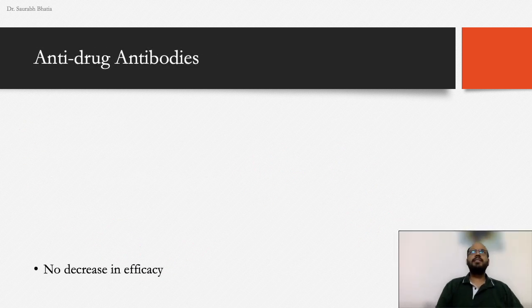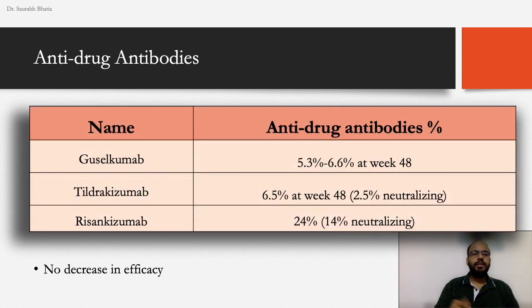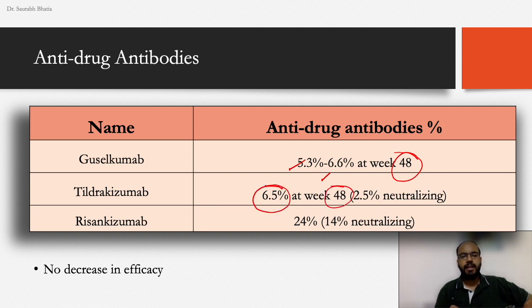Anti-drug antibodies. These are proteinaceous molecules, and whenever a proteinaceous molecule is going to be injected inside the body, it will lead to formation of antibodies. Okay. So the rate of antibody formation is roundabout somewhat similar. It is 5 to 6% at week 48 for Guselkumab. It is about 6.5% at week 48, or it can be as high as 24% for Risankizumab.